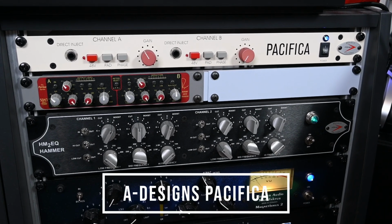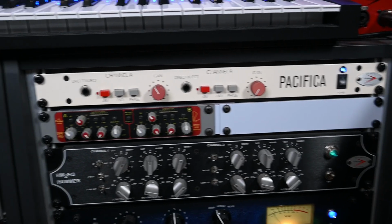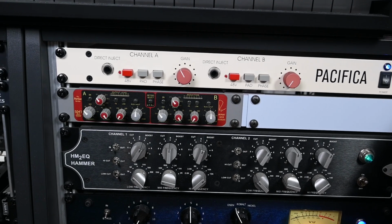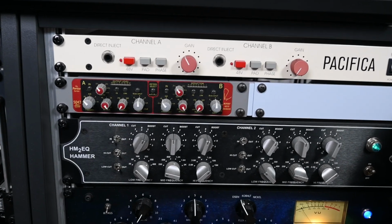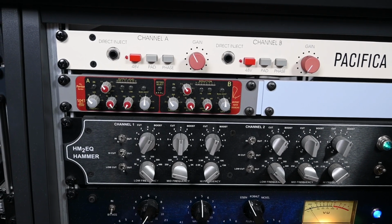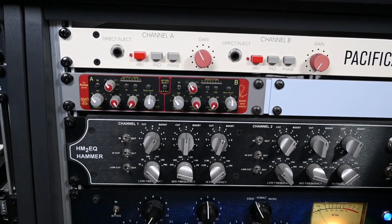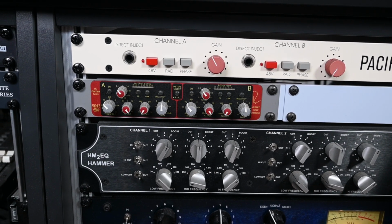It's the Pacifica from A Designs. Very simple, but I've been using it for many years, and well, it just sounds great. Below that is my Neve Portico 5043 compressor by Rupert Neve Designs. I used to use this as my bus compressor, but it has been replaced by another device, which we'll get to in a minute. And now I'm still using it for tracking. Very silky and smooth sound with a lot of vintage vibe if you use it in the feedback mode.